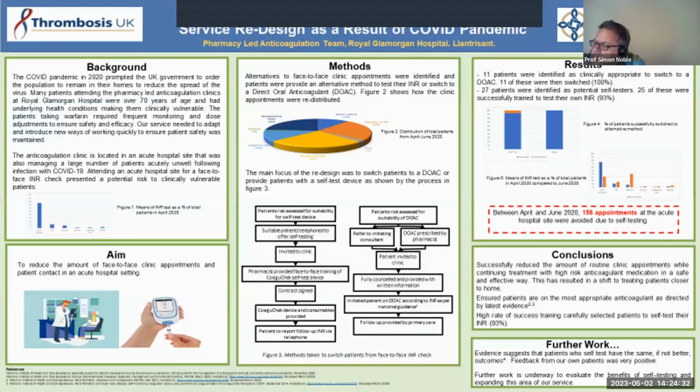Thank you. So there was a question here: did you convert any antiphospholipid syndrome patients? I can't, off the top of my head, remember. I think there may have been. I don't think we did. No, I don't think that was included because at the time I think there was that MHRA warning. Okay.